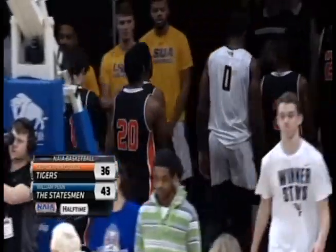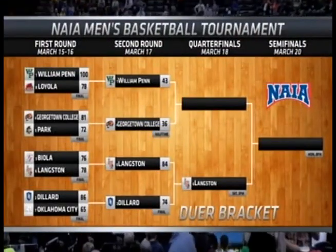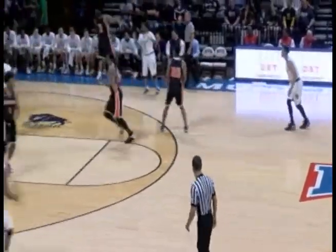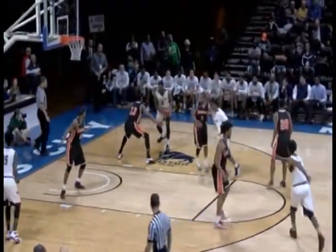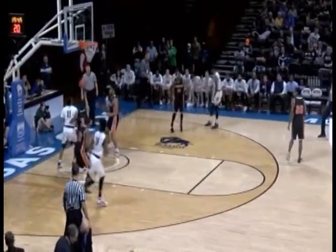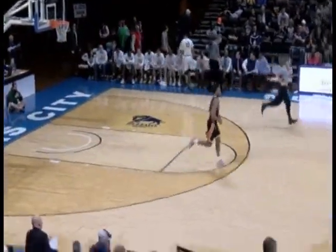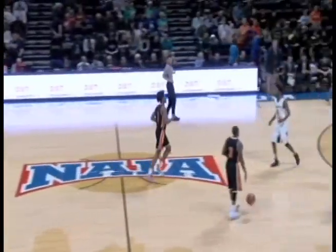It's William Penn. That's William Penn. As you can see the brackets we put up there for you. Pass inside to Jones. Turnaround jump shot, money. Torrin Jones with 19. Had 17 at the half. Starts off right where he ended.